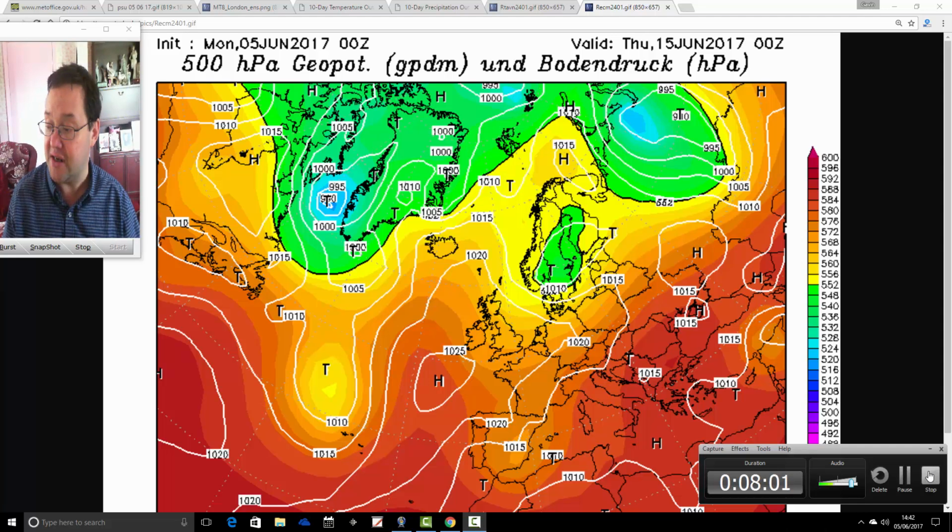Overall, nothing particularly dramatic going on up to the middle part of June, other than today and tomorrow, the really wet and windy weather that we're experiencing.